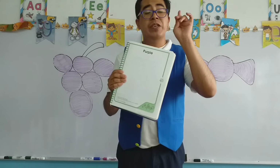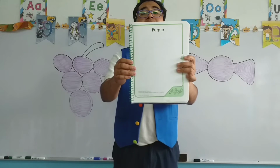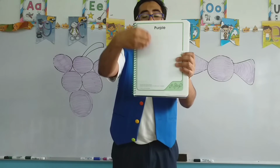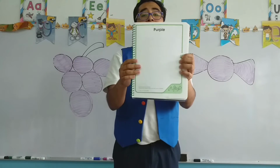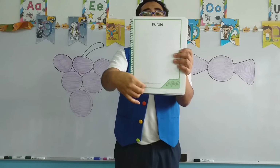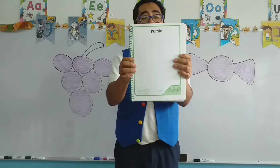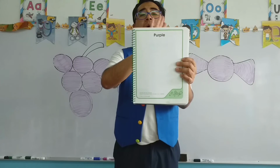Now, important part here. While you are painting, mientras nosotros estamos coloreando, don't forget to repeat the name of it. No se les olvide repetir el nombre del color mientras coloreamos la página. Color purple, color purple, color purple. Remember, we have two ways to paint. We can paint up and down, or side by side. Recuerden que tenemos dos formas para colorear, arriba y abajo o de lado a lado. Both of them are correct.